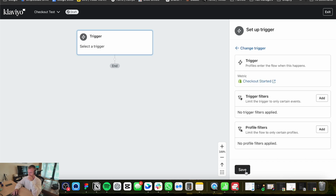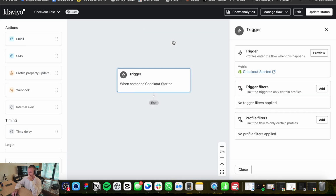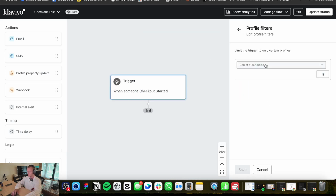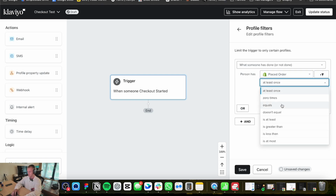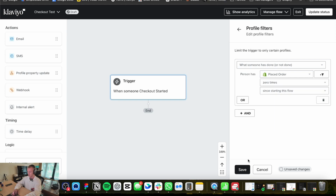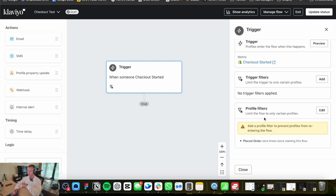Now, in here, when a checkout is started, for this one we also need to add placed order, zero times since starting this flow. What this is going to do is make sure that when someone adds to checkout, they're not just going to get the flow even if they've purchased. You need to make sure that you put in all these profile filters and flow filters. And again, I'm going to give you all of the profile and trigger filters that you need to add to every single checkout abandonment and browse abandonment. I'm going to give all that away in a document as well.